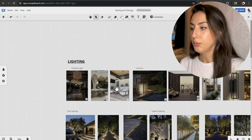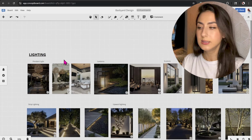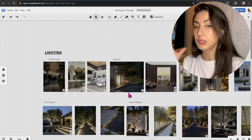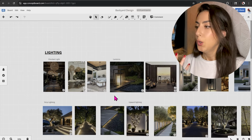So let's talk about lighting. I feel like lighting is the quickest and easiest way to introduce a fresh look to your space without doing much. And the good news about lighting in an outdoor setting is that you have a lot of types. I'm just going to go through a few, but to give you an overarching idea, we have pendant lights, lanterns, sconces, and standalone posts. I'm going to talk about each one, but just to give you an idea that there are plenty of ways to lighten up a space without doing much.